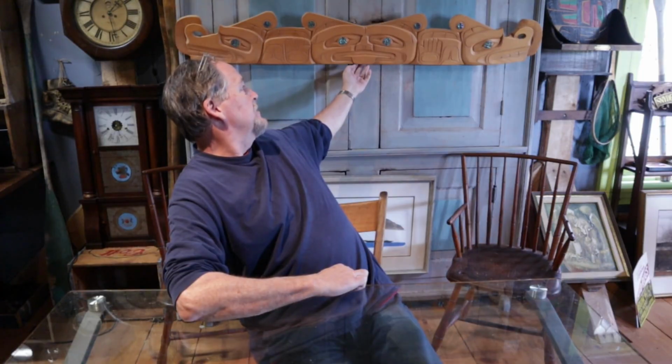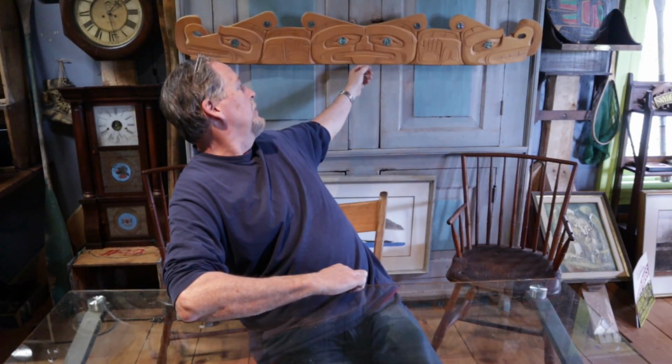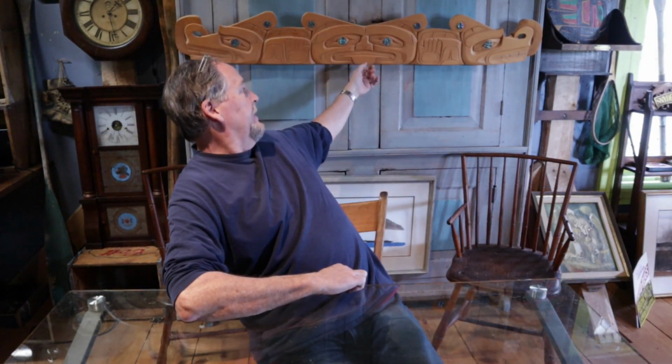But I'd like to bring your attention to this magnificent Northwest Coast native carving, beautifully carved in white cedar with abalone insets in it. We're going to give you a closer look at that later on in the video, but just one of the many great native pieces that we have in this sale.